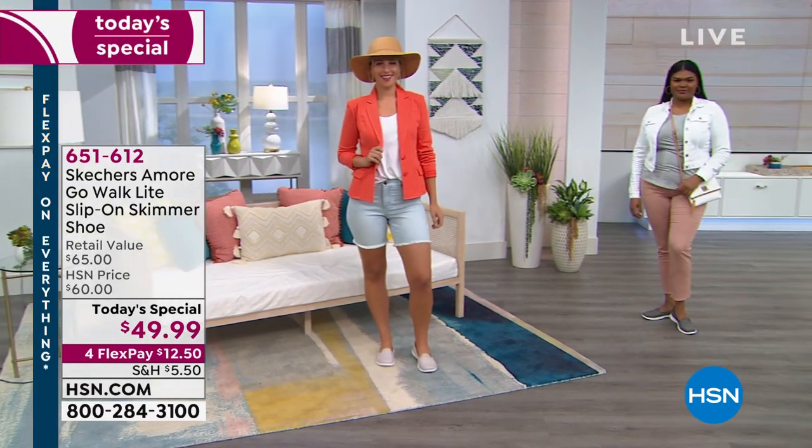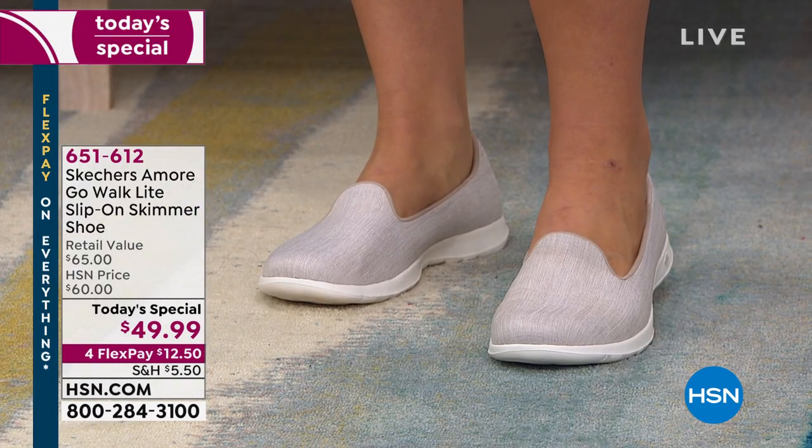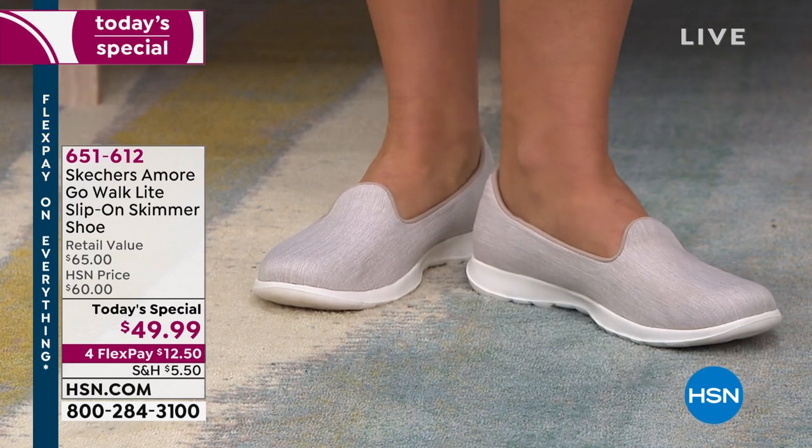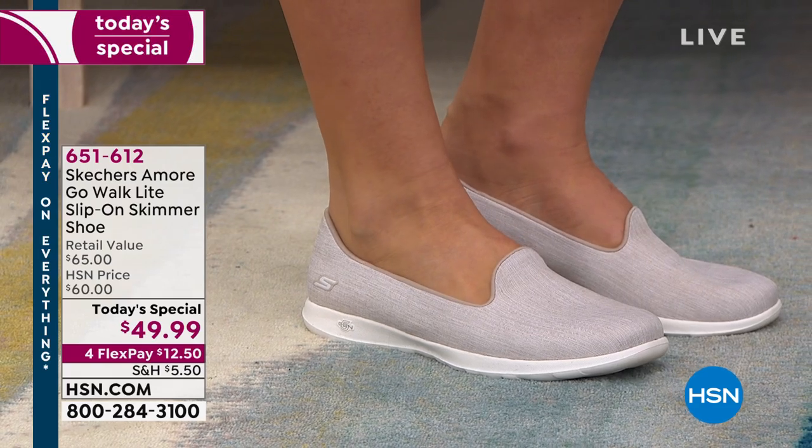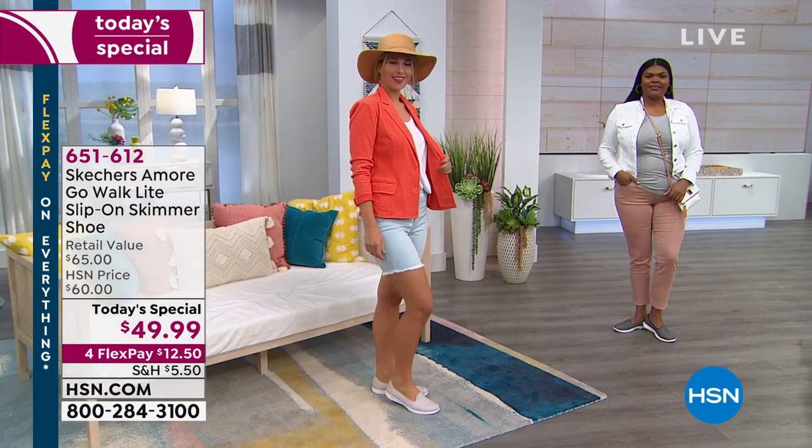Absolutely. And this is some one cute outfit, whether it's a cute short. I love that. And I'm going to see if we can find out what those shorts are. It was asked on Facebook. All the fashions that the gals are wearing are from HSN. We've got so many great fashion brands.